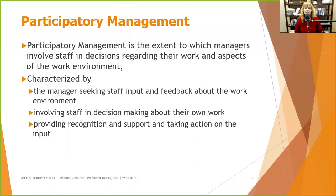Participatory management is the extent to which managers involve staff in decision-making regarding their work and aspects of the work environment. It's characterized by the manager seeking staff input and feedback about the work environment, involving staff in decision-making about their own work, and providing recognition and support and taking action on the input. Well, for client-centered care, who knows the clients better than, oh my gosh, the line staff? So we want to get information from line staff about what's going to help, what's taking too long.